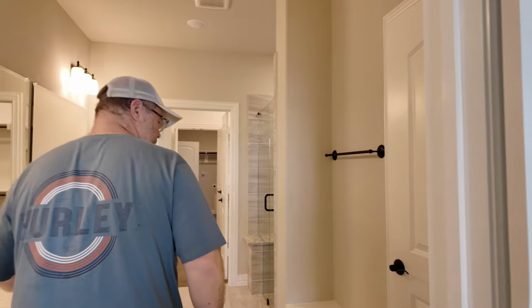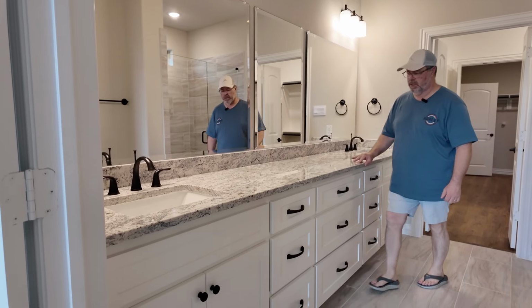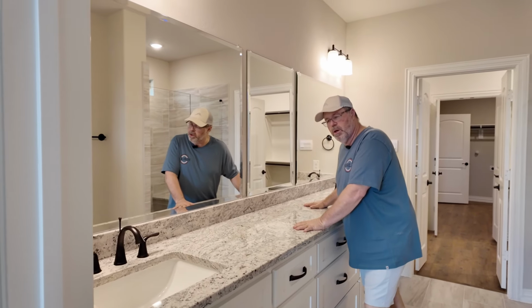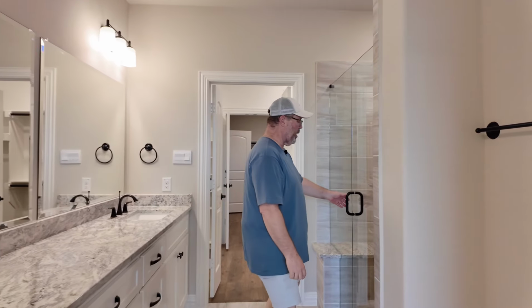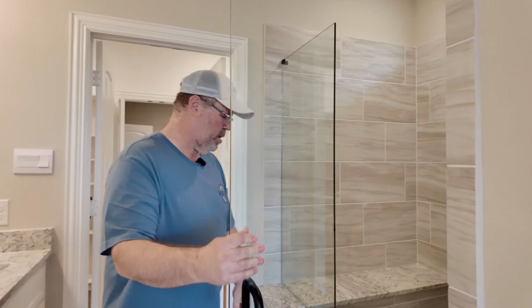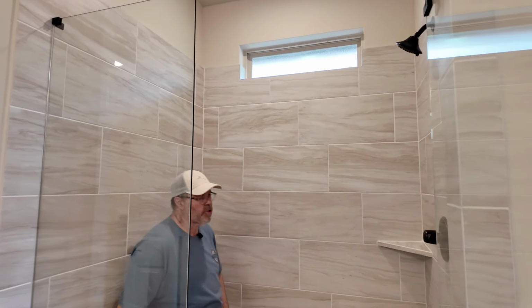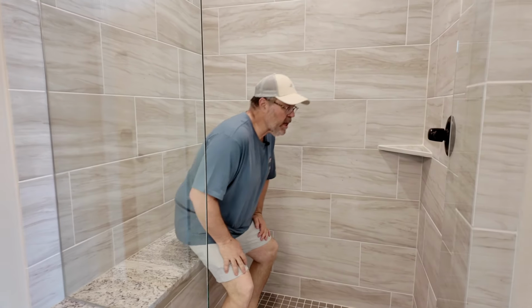Holy counter space. That's nice. Look at this counter space, Patrice. Do you know how much junk I could put on this counter space? I do, I've seen it. Oh my gosh, look at the shower. The shower is a perfect size. I like the bench. It's definitely nice to have a bench. It's got everything that you want.